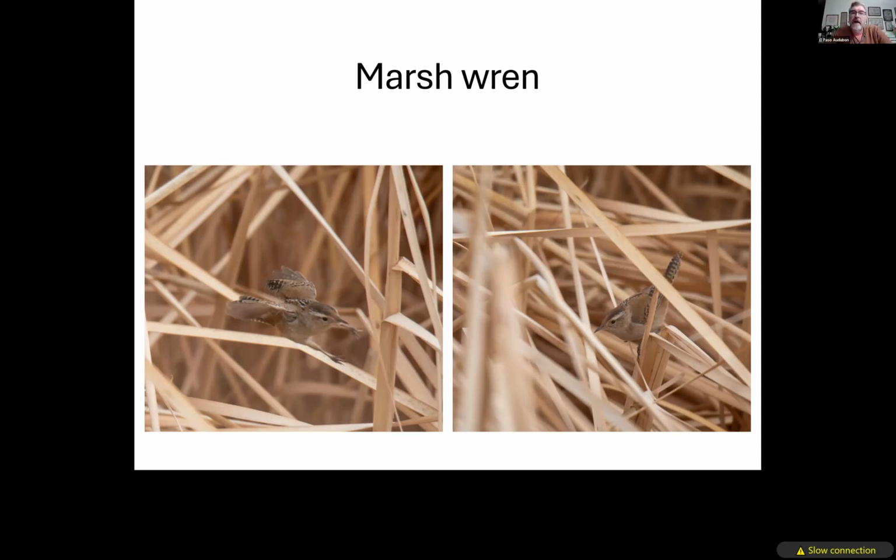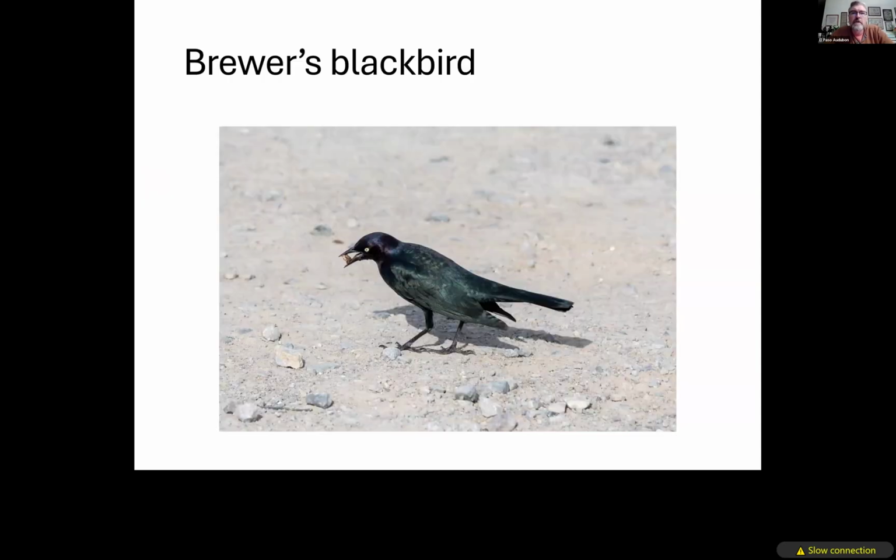Brewer's blackbird is another really pretty bird that's in the winter found at Ascarate. It also is associated with agricultural fields. So if you're near the Sunland Park racetrack or places like that, you'll see them around. But that really glossy body, the iridescent green back, and the yellow eyes, they do look kind of like grackles, but they're smaller than our great-tailed grackles, and they have non-great tails. They just have regular tails.